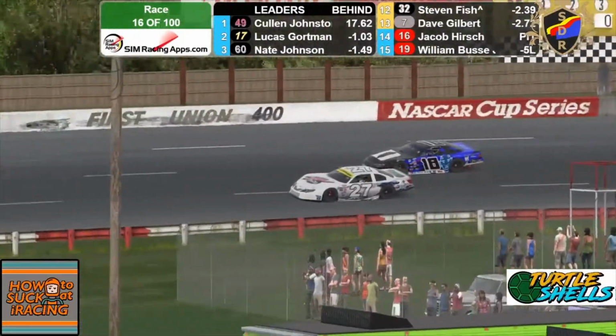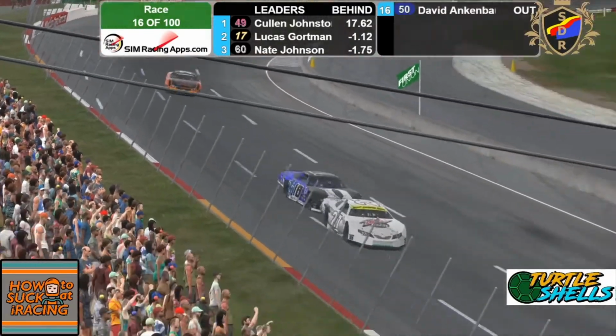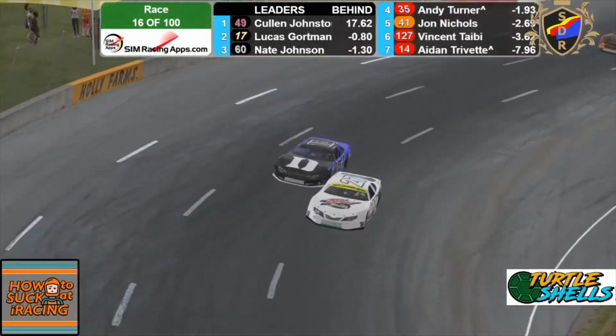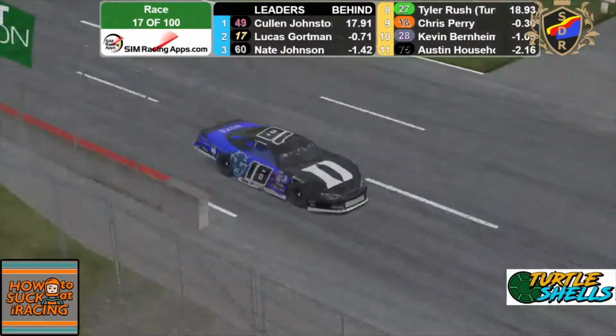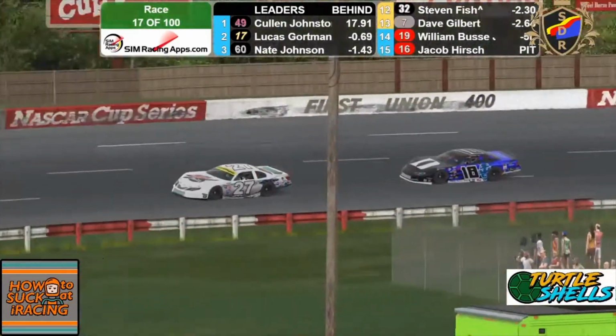Side by side through 3 and 4. Cannot get an advantage. Will we see a crossover move? Yes, we will. Oh, Tyler goes low, gets a little bit of a block on him. Chris goes to the outside, gets a run. Turtle's pushing hard tonight. He's definitely showing his turtle powers tonight.